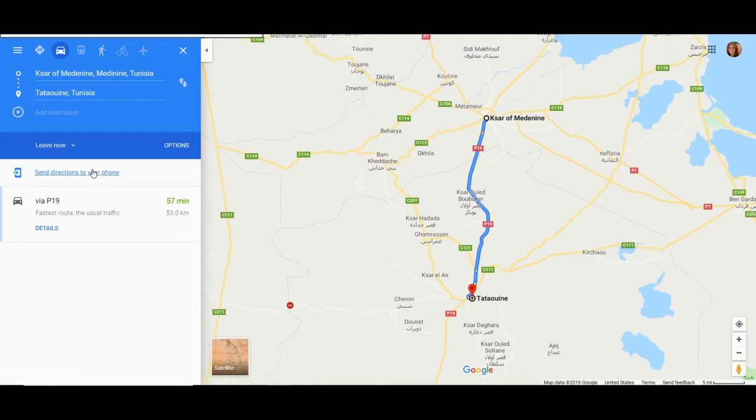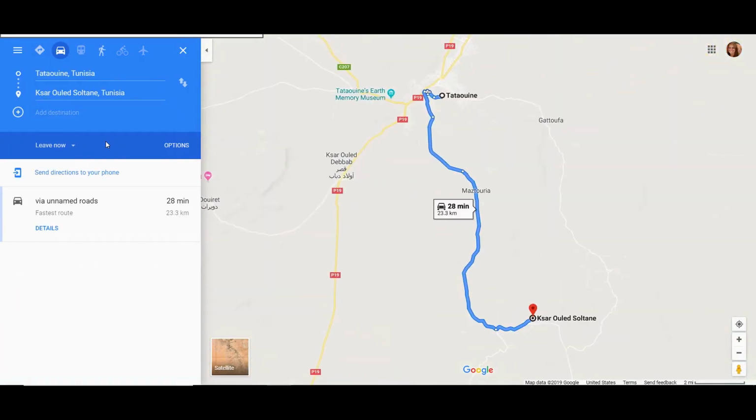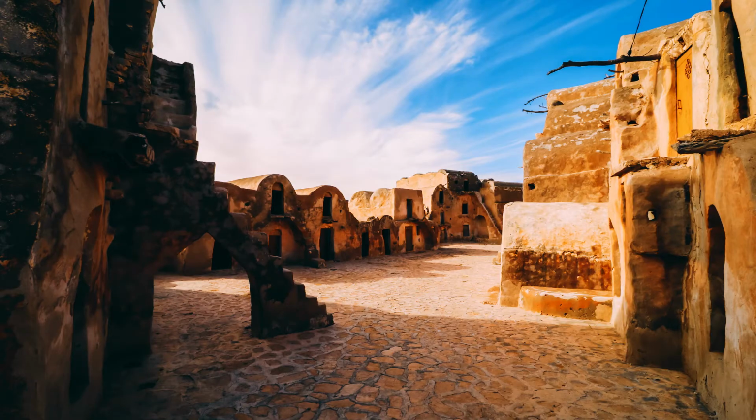Yeah, and then we drove a little bit further south, and we got to Tataouine, the actual town of Tataouine. So it's not just a planet in Star Wars, it's actually a city in Tunisia. Pretty cool. I think it was almost on top of a hill, wasn't it? We drove through the town of Tataouine, a little bit further south to the outskirts, and then up on this little hill where these other granaries were. And those were the most picturesque granaries.